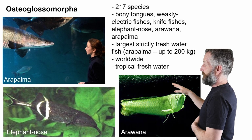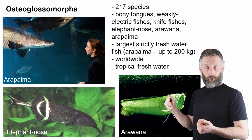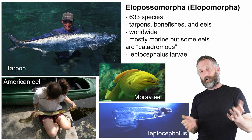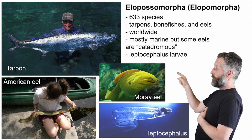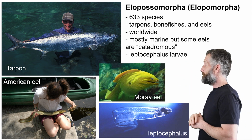Knife fishes, elephant noses, arowanas, another really huge predatory freshwater fish, mostly tropical. Okay, here's the Elopomorpha, or you might see it as Lopomorpha. 633 species, and they include a bunch of cool things like tarpons in the upper left.